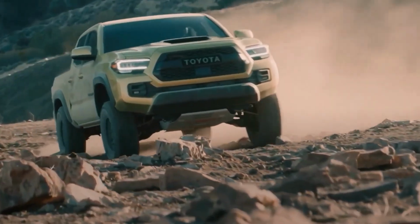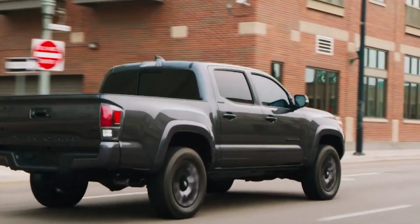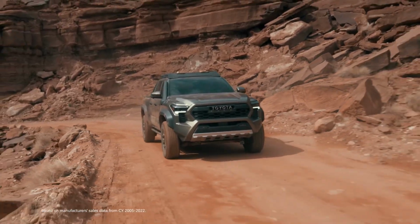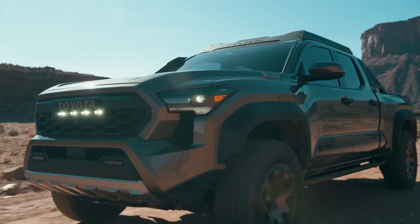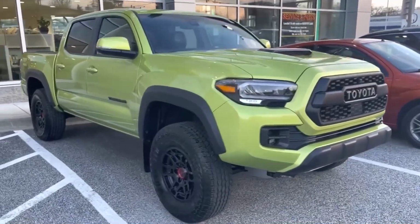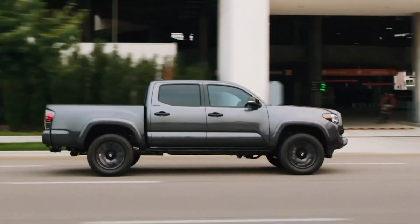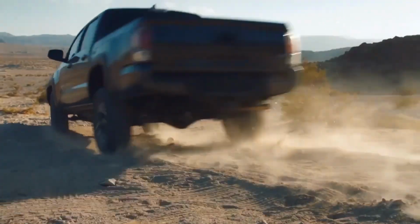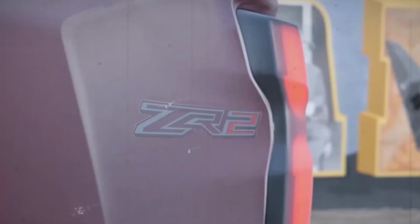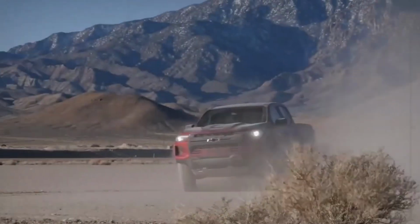Toyota has only released the Tacoma TRD Pro's off-road specific features, and it's unclear when information for the other models will be released. The TRD Pro has a ground clearance of 9.5 inches and a running ground clearance of 11 inches. It also has an approach angle of 33.8 degrees, a breakover angle of 23.5 degrees, and a departure angle of 25.7 degrees.